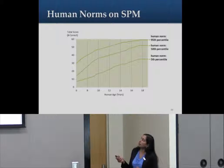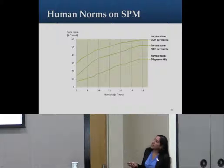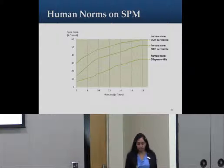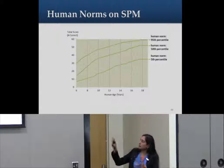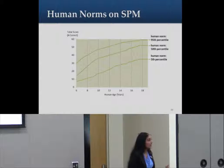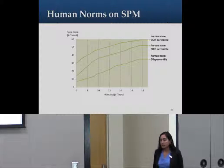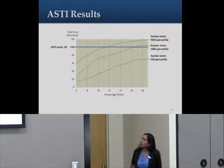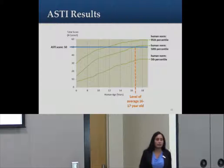If you look at the 50th percentile line, an average 8-year-old will score a little over 25 on the test. An average 18-year-old will be getting in the mid to high 50s. So that gives you some background for what these different scores mean in terms of human performance. When we tested our model on the SPM, the model gets a score of 50 out of 60 correct, which is about the level of an average 16 to 17-year-old.